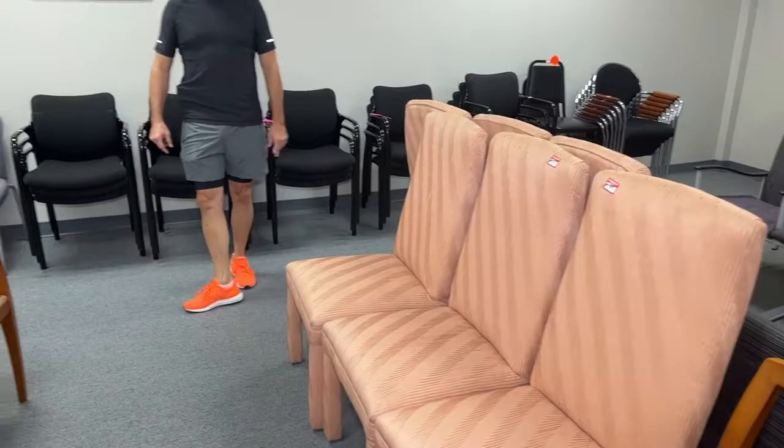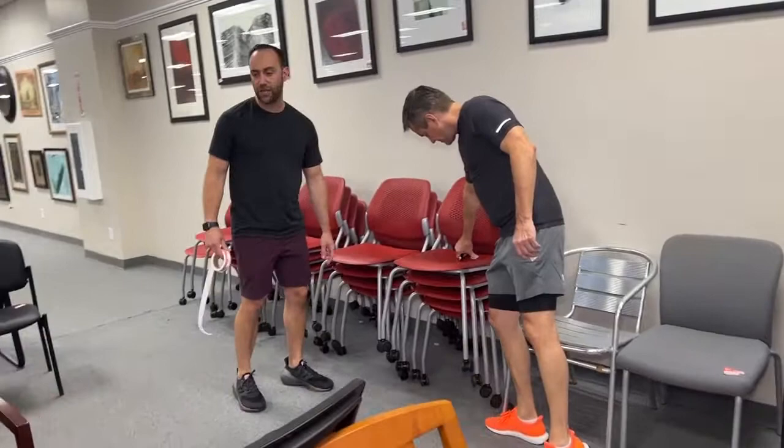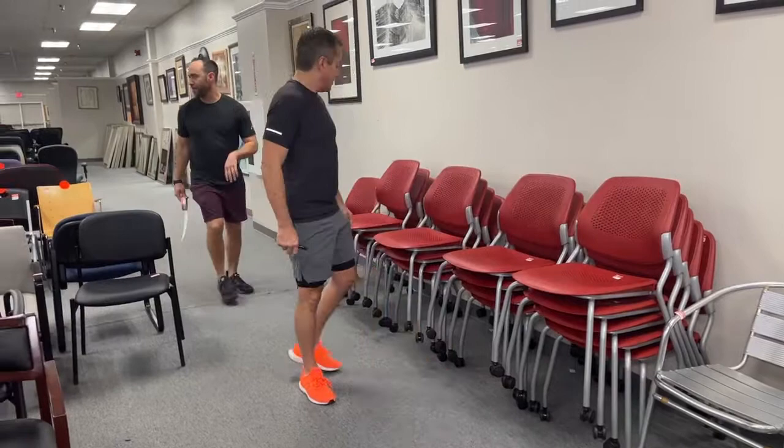And we do have some wingbacks that we passed, but we didn't talk about earlier. These are made by, I believe, Allseating, and they're $59.99, and they've got wheels on the bottom, and they stack, and they are awesome. These are really good chairs, really rare for us to have. You people have been begging for stackable chairs, and we finally got some in.